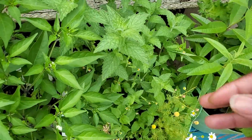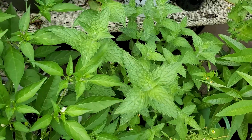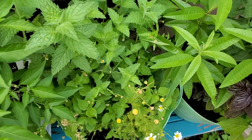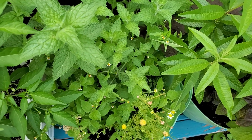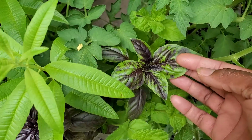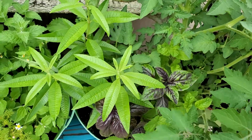More mint. I got spearmint. What kind of mints do I have? Spearmint. You see the chamomile, German chamomile. I have several mints, period. Orange mint or something, apple mint and wild mint and stuff like that. More mints. Look how beautiful this basil is. So beautiful. And that's what I came out here for also.